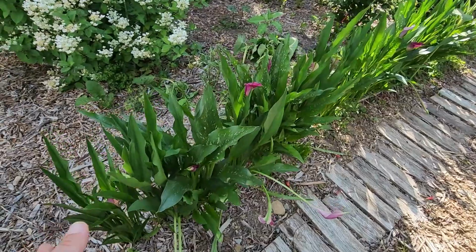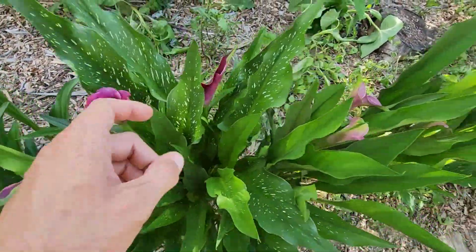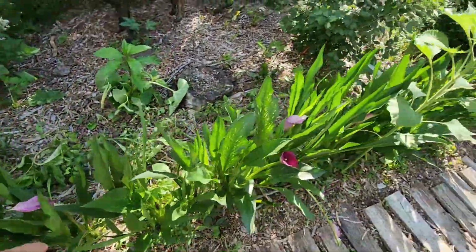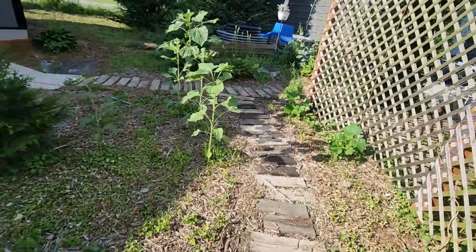On the calla lily hedge, we are getting some different colors here, some deeper purples, some a little bit more pink, and some like lavender or lilac purples with some whites in it. So it's nice to have some variety coming through here. Another volunteer sunflower, another group, and some more volunteer sunflowers back here.